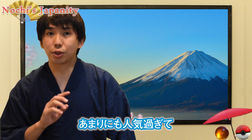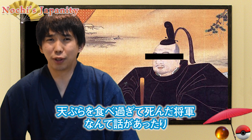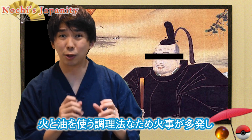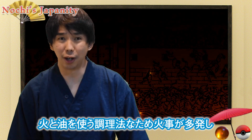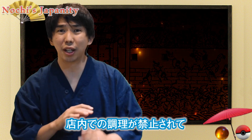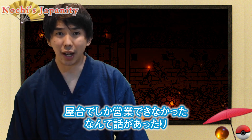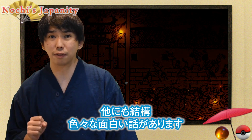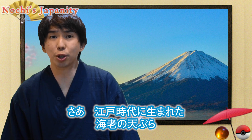By the way, this tempura was too popular. There is a story about a general who died after eating too much tempura. And because it is cooking that uses fire and oil, many houses caught on fire. Because of that, cooking in stores was prohibited. It could only be sold at food carts. What a story. There are quite a lot of other interesting stories. Now, that's shrimp tempura, which was born in the Edo period.